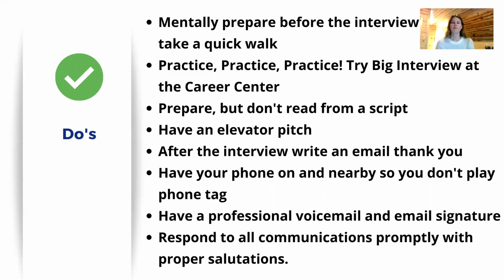And if you are responding to emails, make sure you have a signature on your email. That's going to make you look even more professional. And you want to respond promptly with proper salutations. So that means starting off every email with "Dear so-and-so," and then "Sincerely," your name. You don't want to just rush in and say, "Got it, thanks so much," or something with abbreviations. No abbreviations. You want to prepare your emails with professionalism in mind.